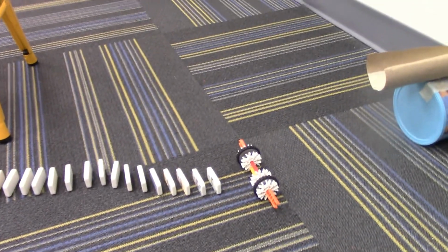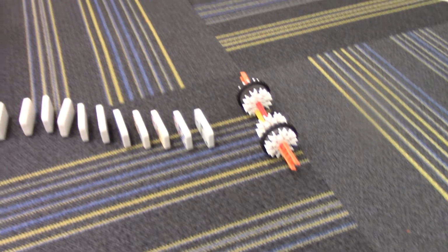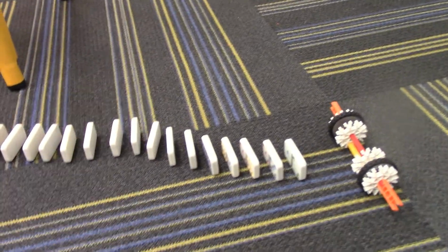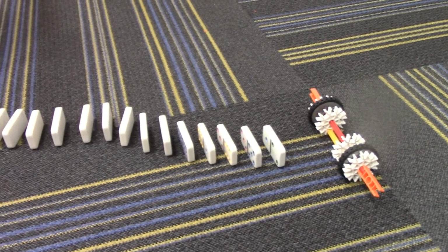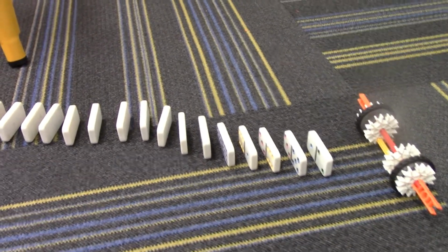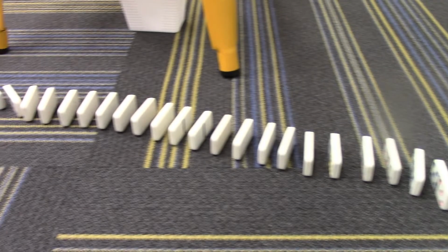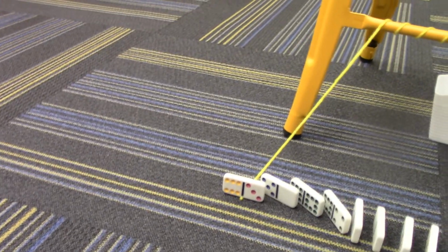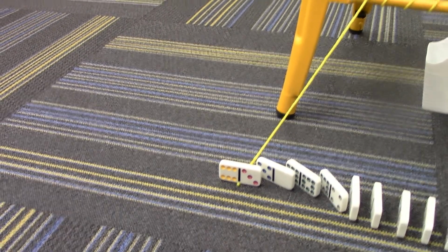After that, I used my wheel and axle. The tennis ball is going to hit the wheel and axle that I made out of Connects. And hopefully, again, we're going to test this together, that wheel and axle is going to move forward just enough to bump my dominoes. My dominoes, if everything goes well, will then release this string that's tied to a stool.